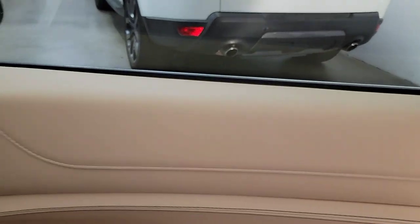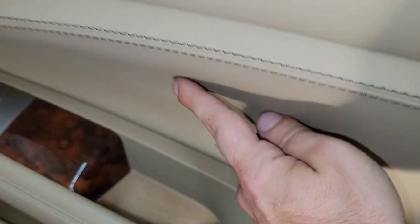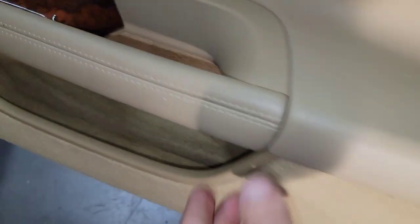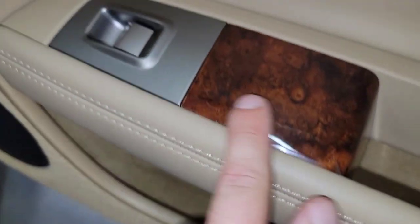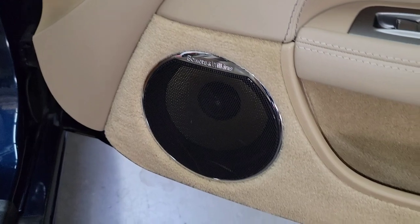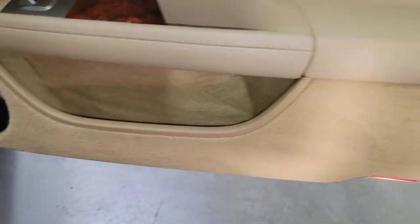So, passenger door panel, very much like the driver's side. All the leather looks perfect. This is slightly loose, but still I would say looking pristine. Railing looks great, all the buttons and wood looking perfect. Carpets nice and clean on there.